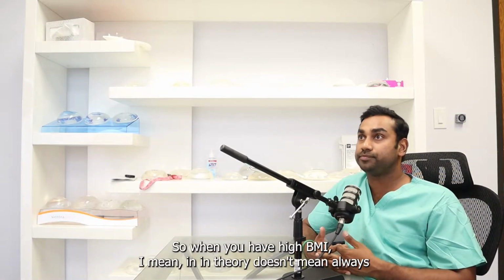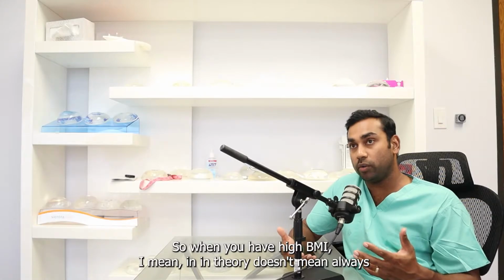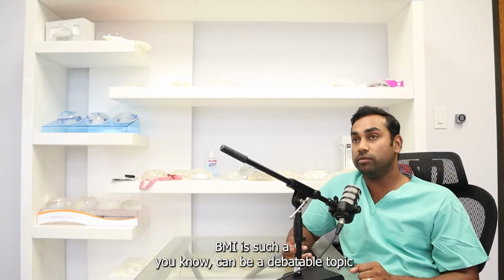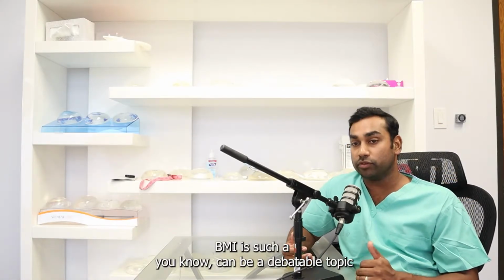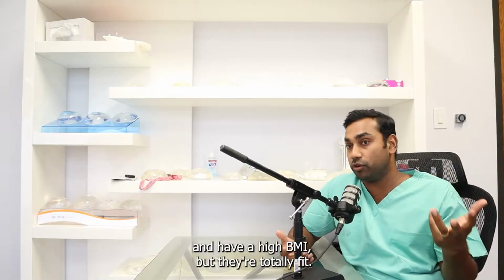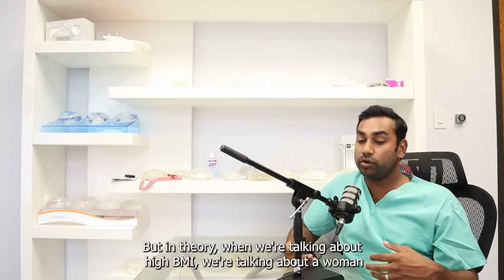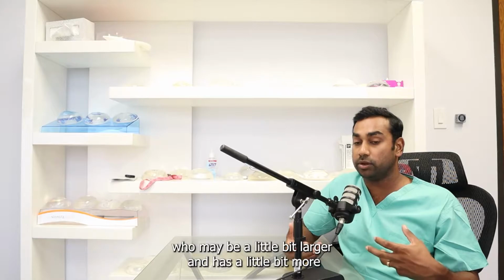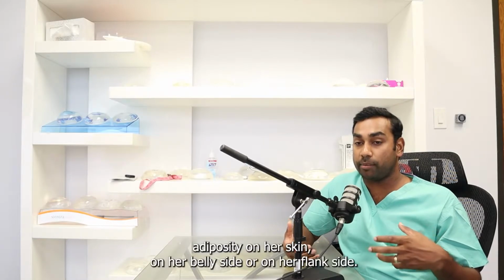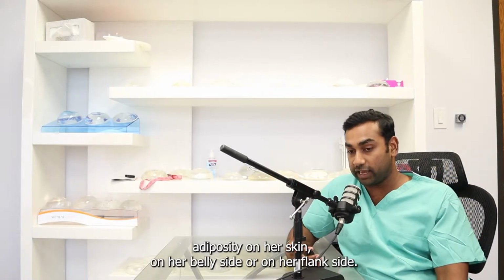So when you have high BMI, that means in theory, it doesn't mean always. BMI can be a debatable topic because there could be someone who's super tall and muscular and has a high BMI, but they're totally fit. But in theory, when we're talking about high BMI, we're talking about a woman who may be a little bit larger and has a little bit more adiposity on her belly side or on her flank side.